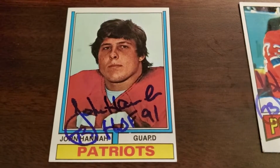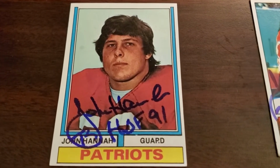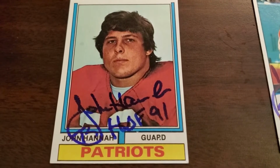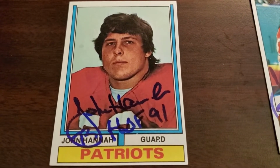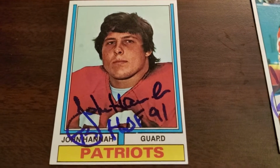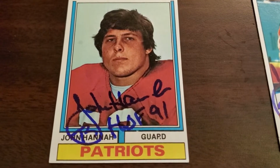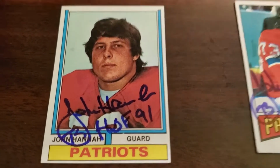So here we go. We'll kick it off with his 1974 rookie card. We'll talk about the bleeding issues throughout these cards. Whenever you send it into a private signing of any type and you're actually paying money, that's not what you want to see. So that's kind of a bummer, but for the price that I paid for each of these, which was $15, it is what it is, I suppose.